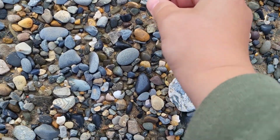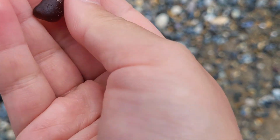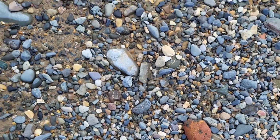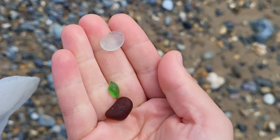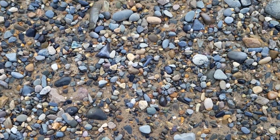Just down here we've got this lovely brown, it's almost like a jelly bean. So lovely. There's a bit of green here as well. Absolutely stunning, this colour. I think it's a newer type of glass though, because it's so bright. Down here we've got a little clear piece. See, there's these pieces here, but it's just not cooked enough.